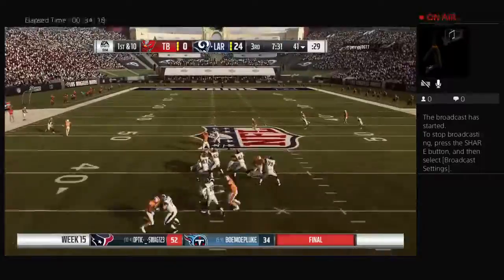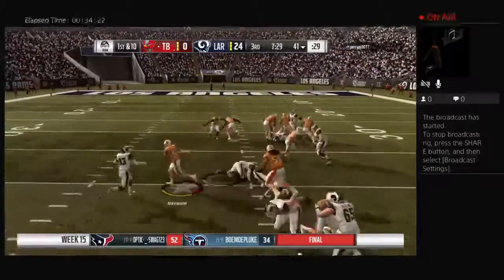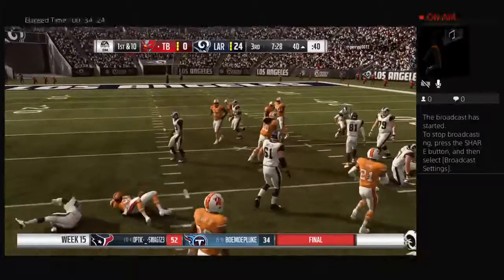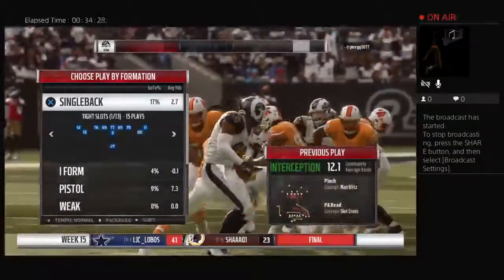On first down, it's gone. Into heavy traffic, and it's intercepted. Picked off by Quan Alexander. And they are going to set up shop at the 40-yard line.